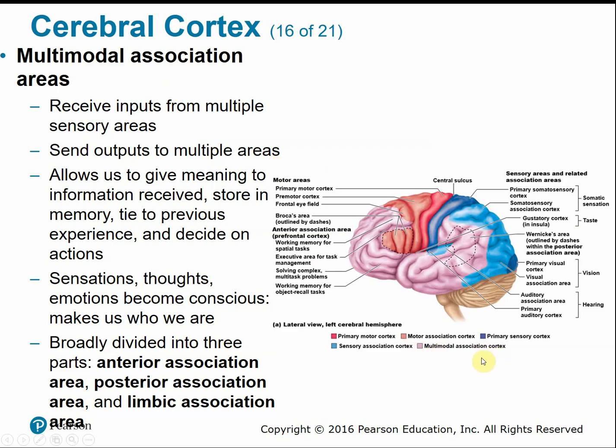Multimodal association areas, here shown in the light purple shading, take up a large percentage of the brain space. They receive input from multiple sensory areas and also send outputs to multiple areas, both motor and cognitive. This allows us to give meaning to the information we're receiving. We can tie it to previous experience. We can learn new things. We can then decide how to react to incoming stimulus.